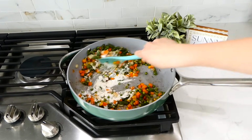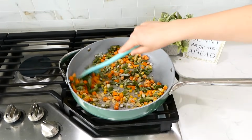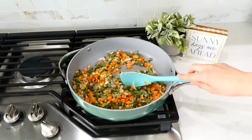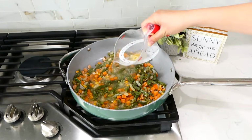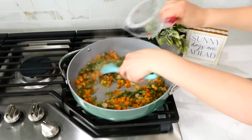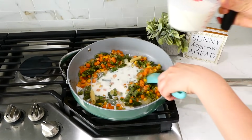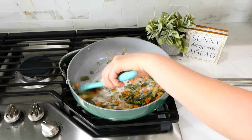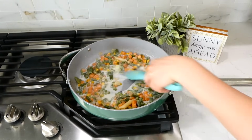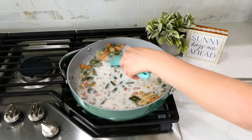But now that my veggies are tender, I added in about 3 tablespoons of flour. I'm going to give this a stir to coat the flour in the vegetables. Now I'm going to slowly add in the reserved pasta water. Just stir it while you're adding it in. Then add in about 1.5 cups of the milk. Of course, slowly add that in and stir it while you're adding it in, just so it really combines well with the flour.